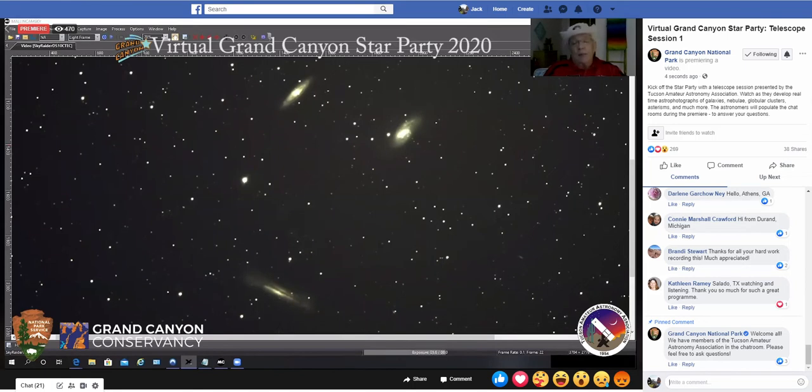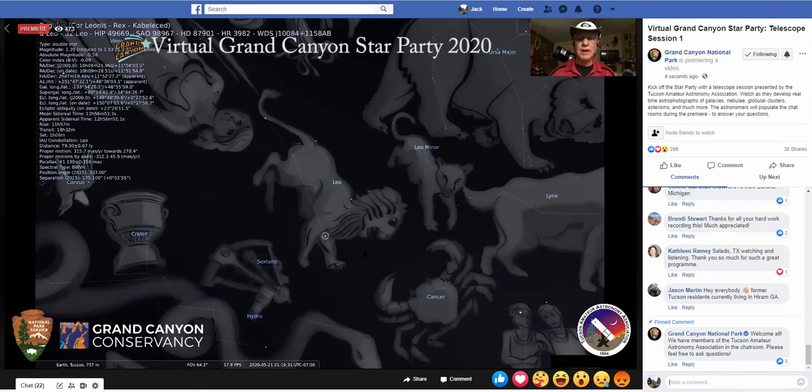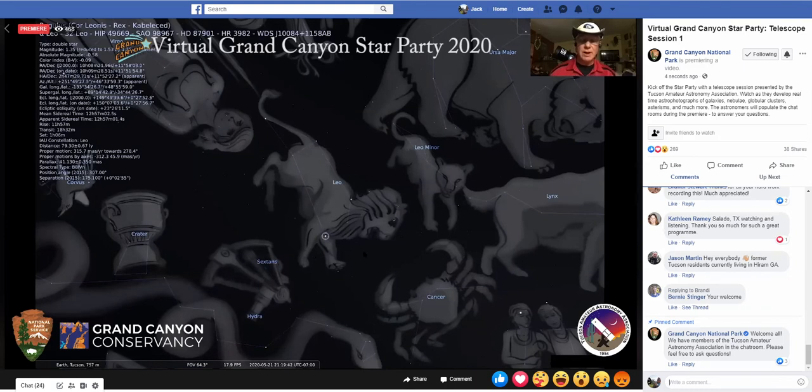Okay, excellent. All right, I'm going to grab the screen, and now we're going to move over just a little bit and take a look at the star that I mentioned earlier in the bottom of the question mark, and that is called Regulus. So Regulus is Alpha Leonis, the brightest star in the constellation of Leo. Stars generally will get Greek lettering for the brightness of the stars. So it is the bottom of the question mark.